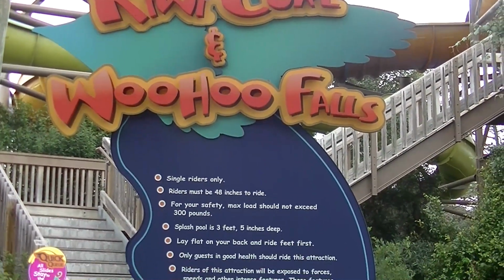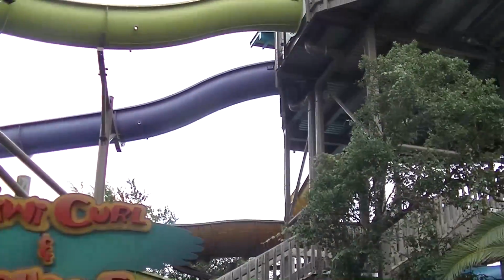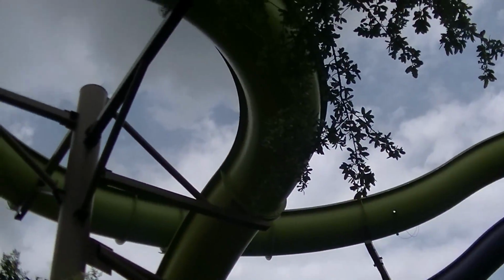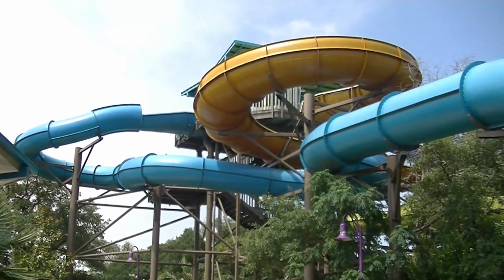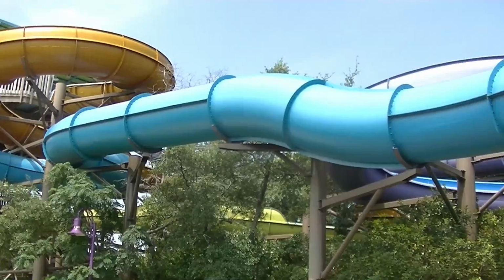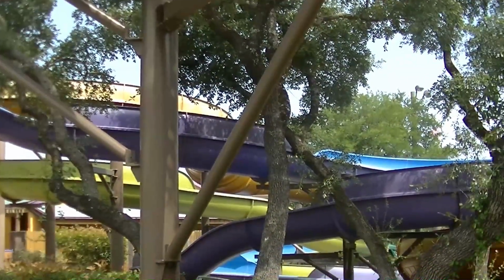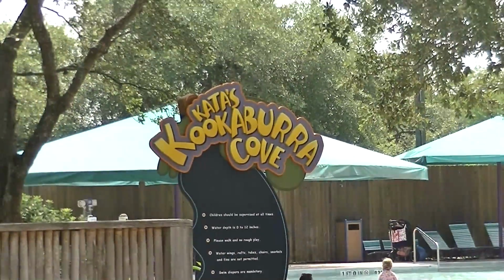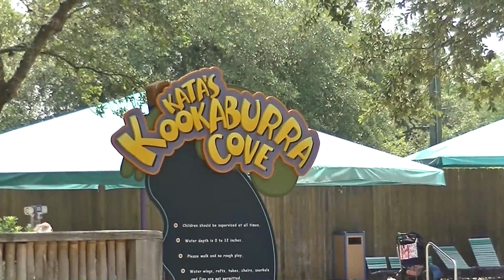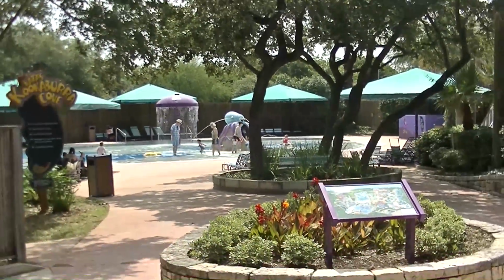Kiwi Curl and Woohoo Falls form this body slide complex. It's maybe 50 feet tall. This isn't the tallest or the fastest body slide complex you've ever seen, but it's really good. You get some very nice pushes up against the edge of some of these slides, feeling like you're gonna fall out. Definitely a fan of these. Final body slides is Kata's Kookaburra Cove. This is a small children's playground area.